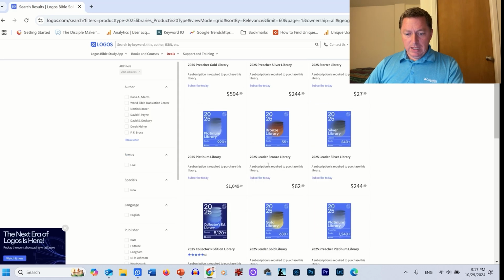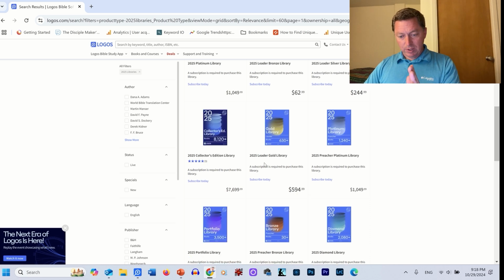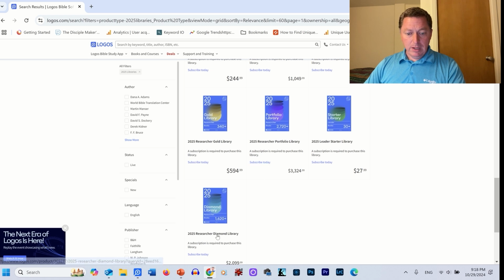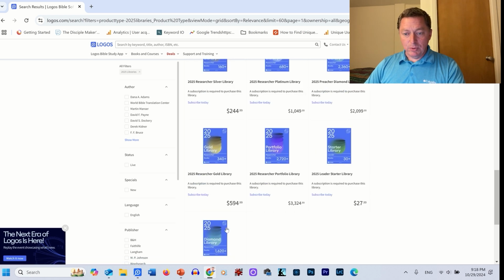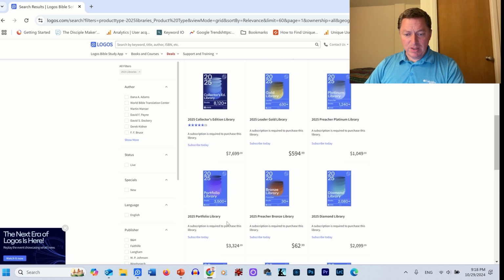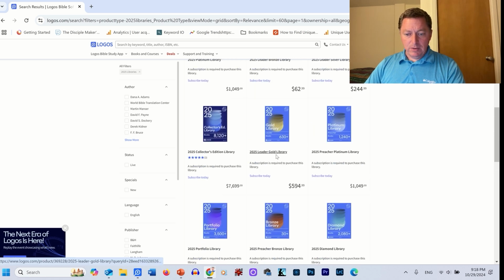All right. If you look down here, there's also leaders. So you get starter, bronze, silver, gold, etc. on 2025 leader libraries. And then there's also research libraries. If you go on down here, all the way up into diamond level research libraries. Again, you see these are actually very reasonably priced. Like the leader gold is again $594. So again, just think exactly like a legacy library.